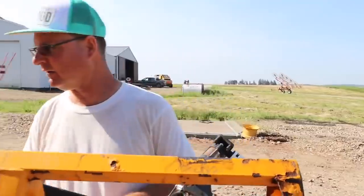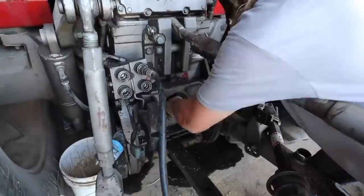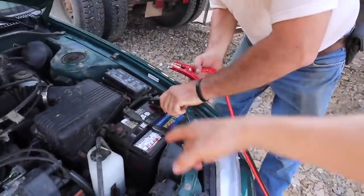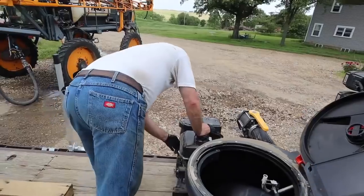Oh, man. I got a little hole here somewhere in the line. I got to put in a barb. I think I got her cleaned off. Red to black and black to red. Rubber gloves make your hands sweat up a storm.